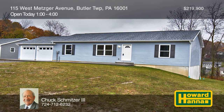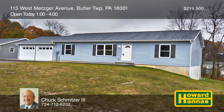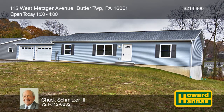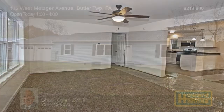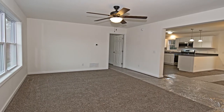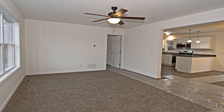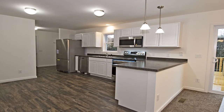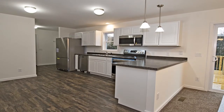A two-car attached garage provides plenty of parking at this brand new three-bedroom, two-bath ranch in Butler Township, priced at $219,000. It's designed around a modern open floor plan with a main level laundry to simplify daily tasks.